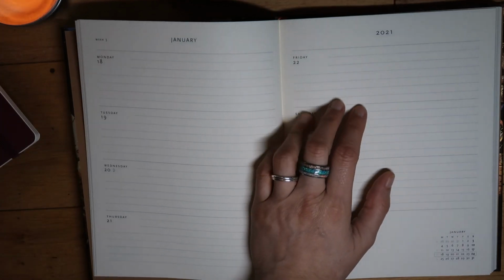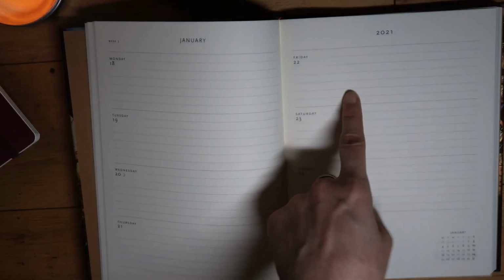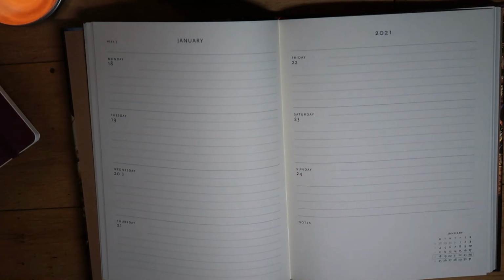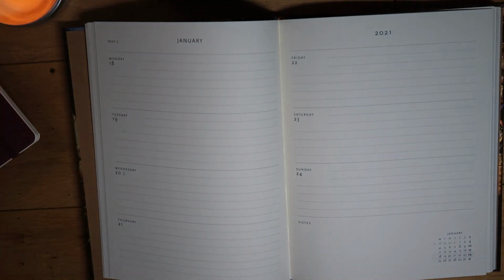So if I just write it in the planner, then he knows to go here and look, and if there's anything that I wanted to remind him to do, it will be here, and then he can do it. So he actually likes this. Obviously it doesn't work the other way around, because if he asks me to do something, being, you know, an incorrigible planner addict, I will just immediately write it in my planner.